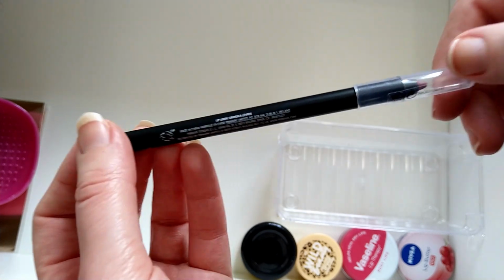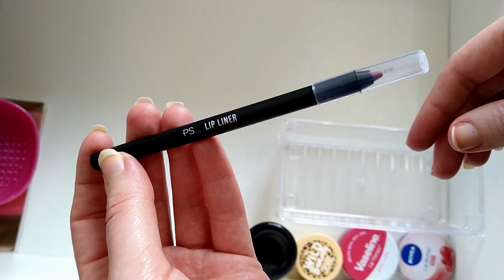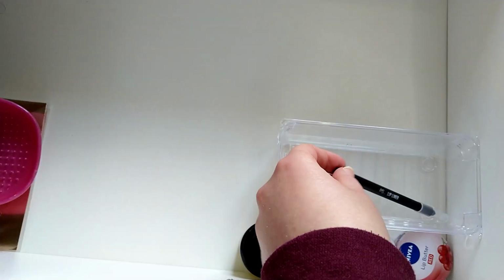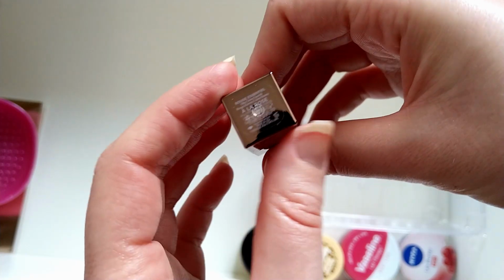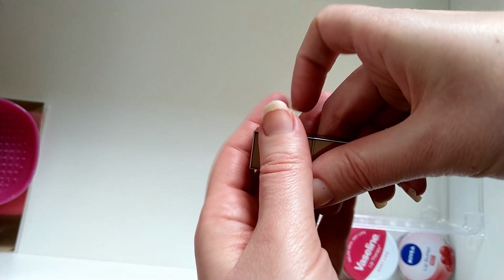There isn't a colour with it, I don't believe. That's the one thing with Primark, they don't give colours, but as you can see there, it is a pretty rose colour, so we have that. Next one we have here is the Laura Mercier mini lipstick, and this is in A La Rose. We got this in a Latest in Beauty.